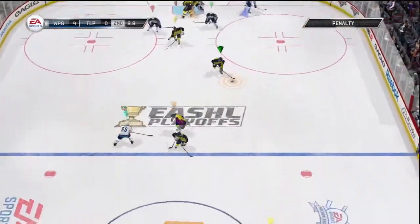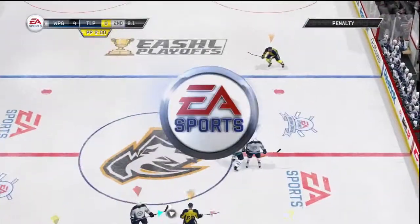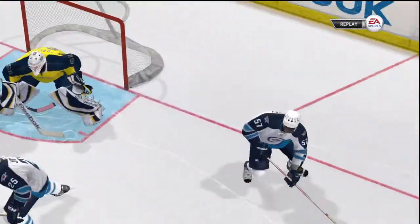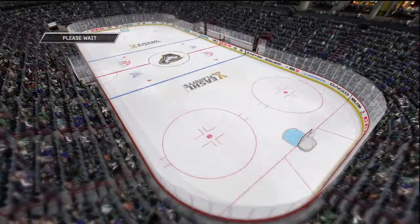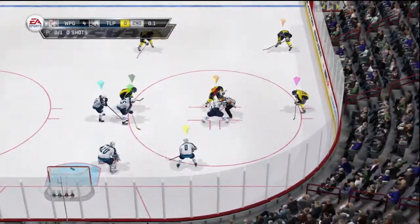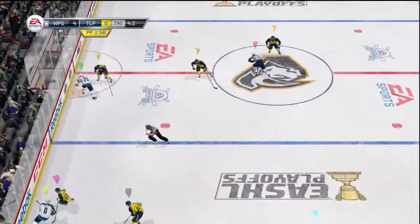Lets that pass go. We're going to get a penalty called here, delayed call. Ref skating over, another whistle, another call. And, Gary, some goalies can make this happen, but I don't think he was at fault at all on this play. Clear-cut case of goaltender interference. Two minutes for goaltender interference.